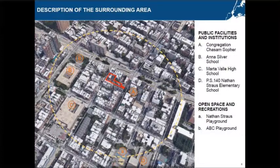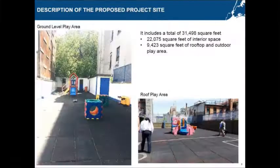The site is conveniently accessible by public transportation. The J, M, Z, and F train stations are within 3 blocks away, like around here. And the M9, M14, and M21 buses are all within 3 blocks away.